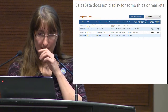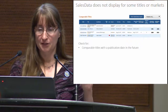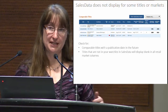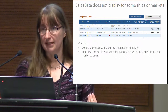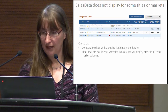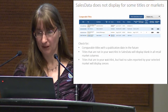Our second row here displays sales for the all market, but not for the retailer selection. So just a reminder that you can only see the retailer level data on your own titles, and that's managed by the watch list in SalesData. So if you're not seeing retailer data, you can check and see if your watch list is an issue.